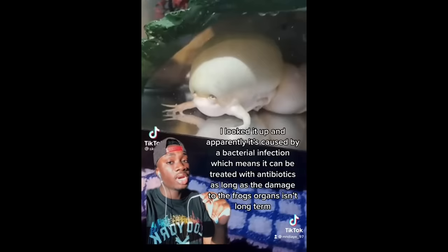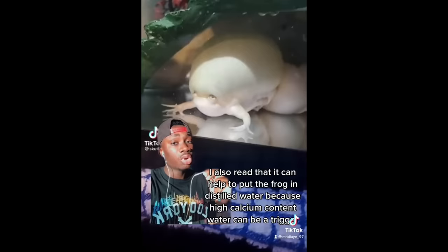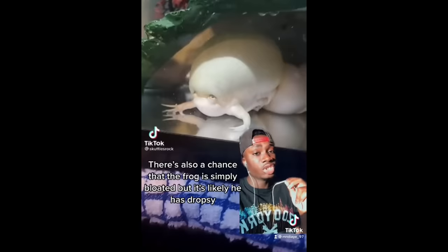Okay, so I just looked it up, and apparently it's caused by a bacterial infection, which means it can be treated by antibiotics as long as the damage to the frog's organs isn't long-term. Also, from what I read, putting the frog in distilled water can help because high calcium content water can also be a trigger.